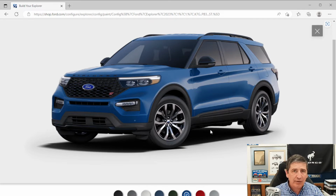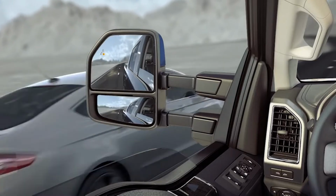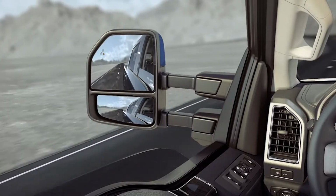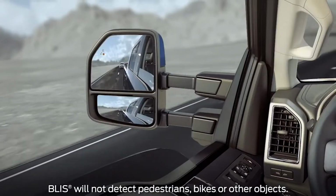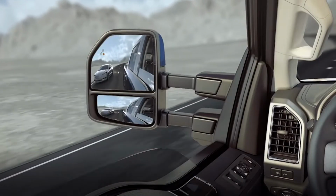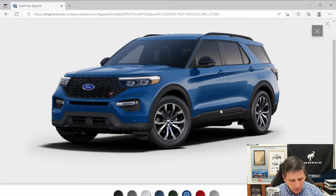And they actually will have the ST projector lamps, so that light beside there will show the ST logo on the ground beside the vehicle. You also get the BLIS with cross traffic alert. So that's the blind spot information system. If there's someone in your blind spot, there's going to be a light in the corner of that mirror, so you know it's not safe to go in that lane at that time. Also, as you're backing up, if someone crosses your path behind you, it's going to alert you with a series of tones that it's not safe for you to back up. It puts a message on the productivity screen for you too.